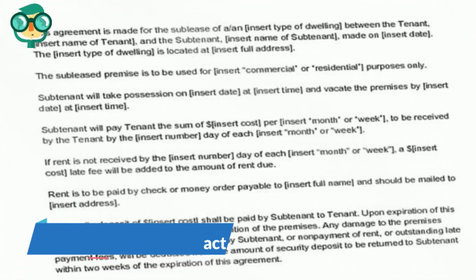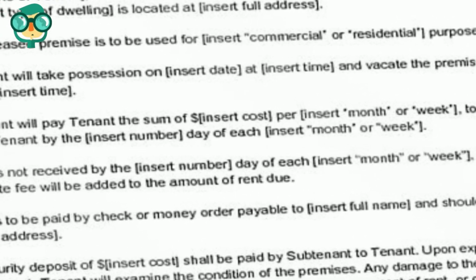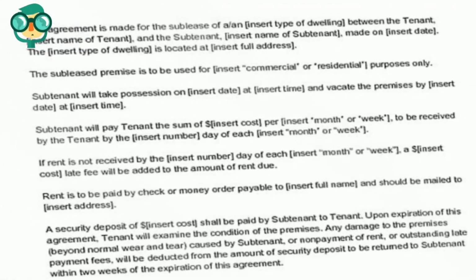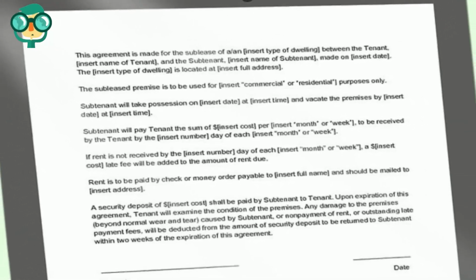Write a sublease agreement that is legally binding in your jurisdiction. You can find a template for a lease agreement valid in each U.S. state online. Use the general template described in this section as a guide only. To be safe, you may want to have an attorney look over your contract before signing.